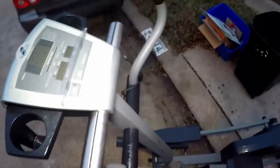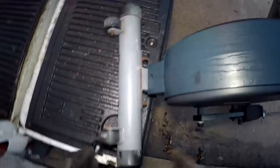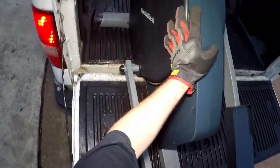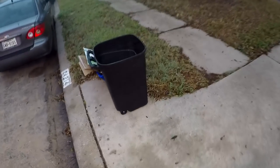Yes, sir. Got a little bit of room back there. How heavy are we today? Get the elliptical without killing ourselves. Yeah, elliptical. It's a NordicTrack. Yeah, trash.